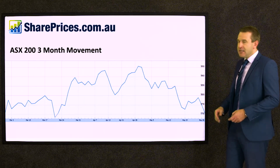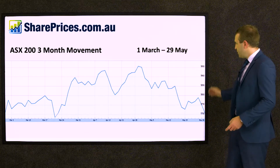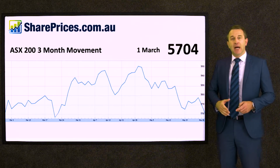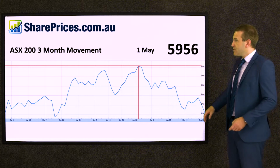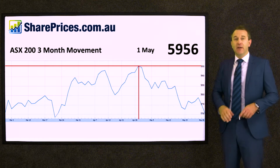This is the market, the ASX 200, and 3 months worth of movement. So let's look at our date range, starting March 1st through to almost the end of May, May 29, recent times. So let's have a look at our key figures, starting the chart when the market was at 57.04. Then we went up to our high here, and let's look at a key number and a key date. May 1st, the highest point on the chart, and then things started to fall away, and the high was 59.56.